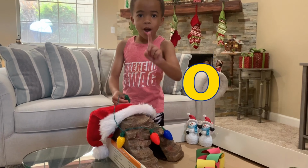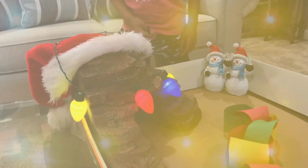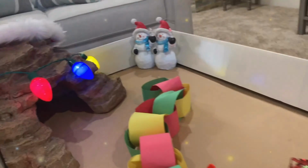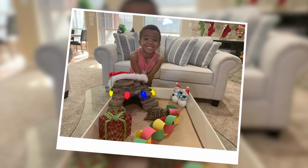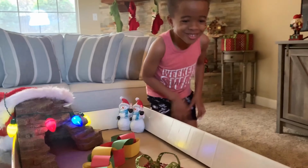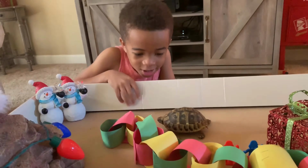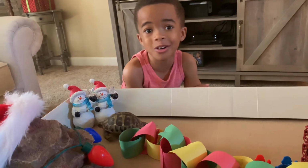3, 2, 1, 0! Whoa! Now we can turn on the lights! Whoa! Okay. Whoa, what is the tortoise doing? How do you like your new home? You get to celebrate Christmas with us too.